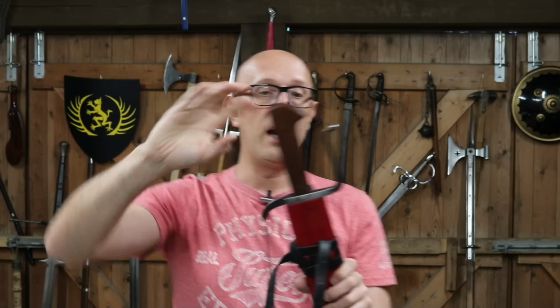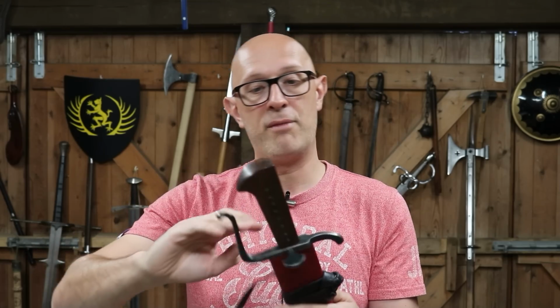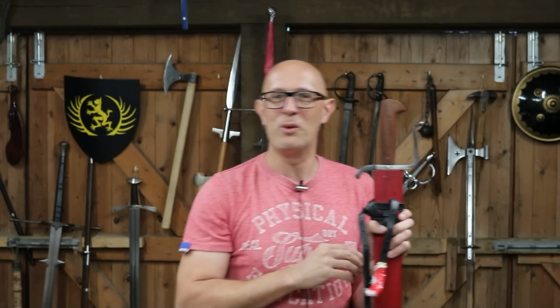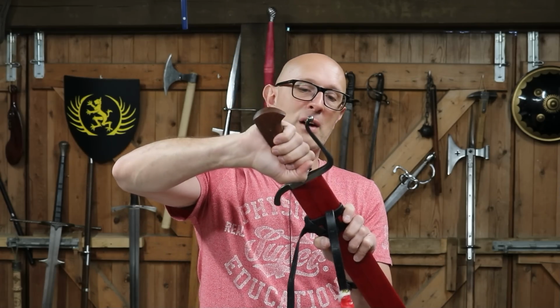In fact, if anything, I'd say for me personally, the grip is quite long actually for a one-handed grip. But of course, Langmesser often have very long grips and they can be used for hooking. I've got reasonable sized hands. I'm not a small-handed person. So I think anybody with any size hands is going to find that easy to grip.